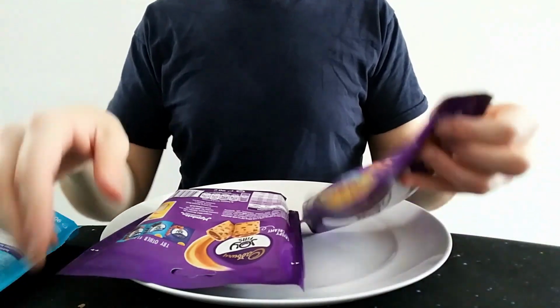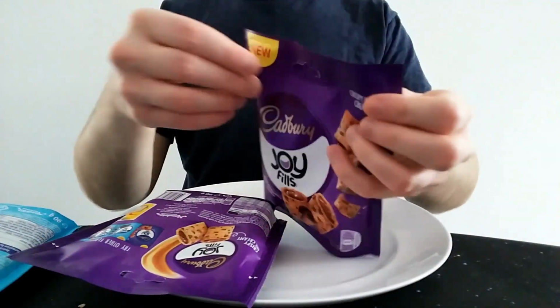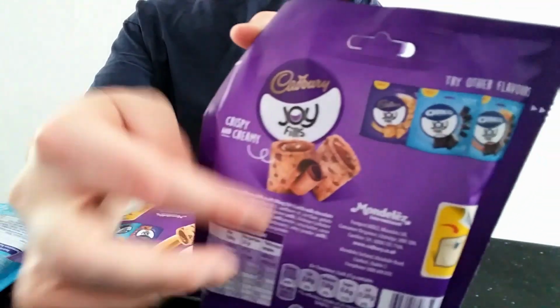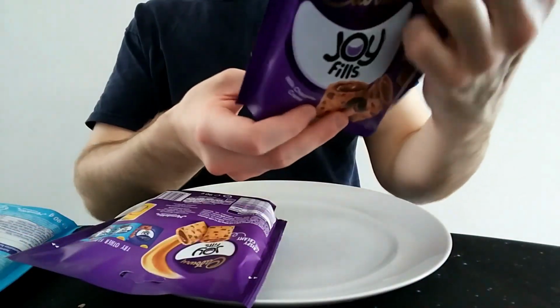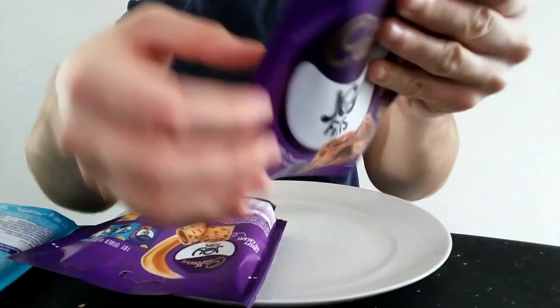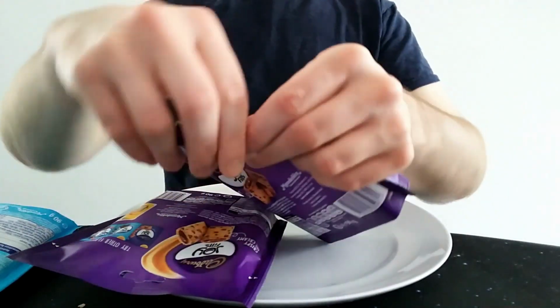So okay, let's give them an open. They have this tear thing at the back, and I think it has a diagram. One of them had a diagram. Oh yeah, there you go, on the thing, how to do it. So fold it over. Okay, but they open from the side. So let's get them open.